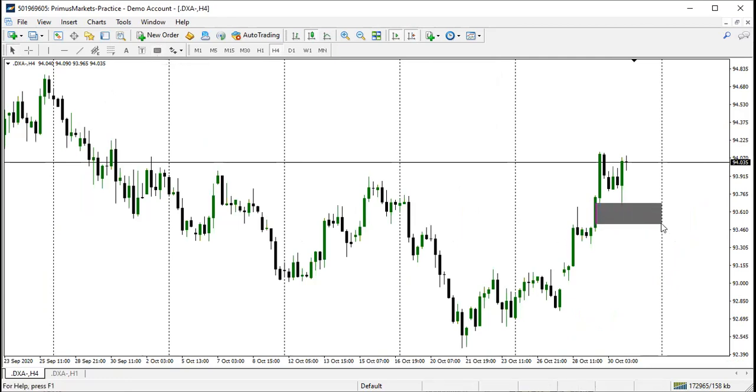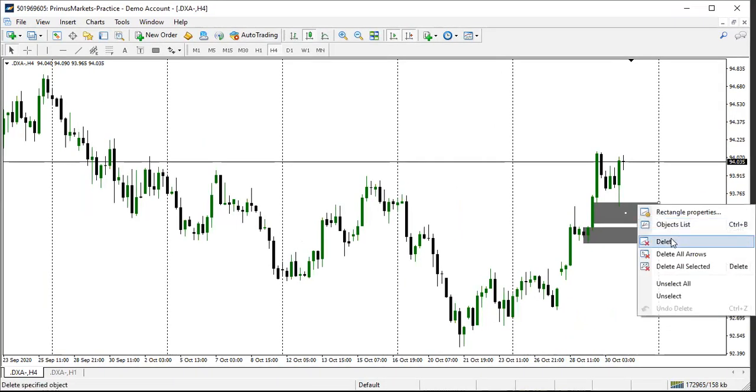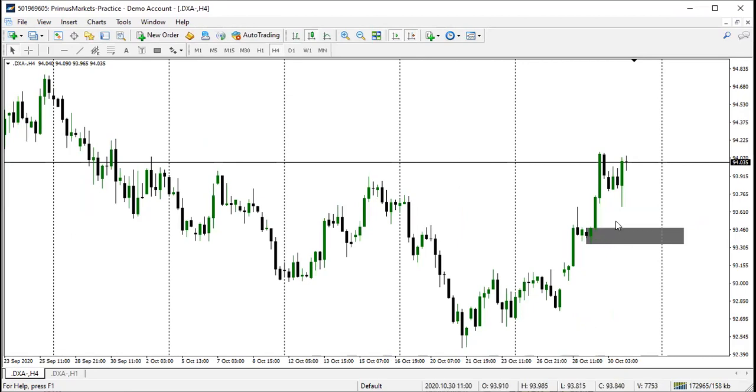This is a rejection zone, and at the same time, this is another rejection zone. Because this has been retested, I will really be looking towards this particular zone being retested again. So I want this market to come here.